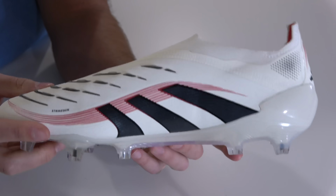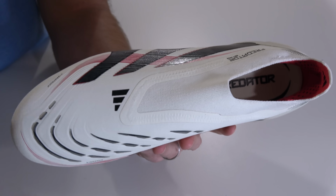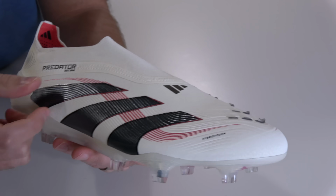Where if we take a look at the upper, you are of course going to see the new graphics, which I do think look very good. I'd argue it's an improvement, but cosmetics ultimately have nothing to do with overall performance. The material of the upper is still Hybrid Touch 2.0.